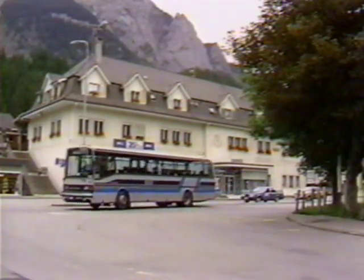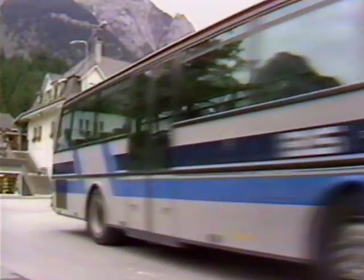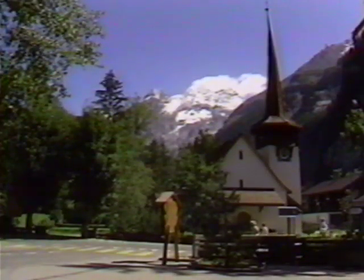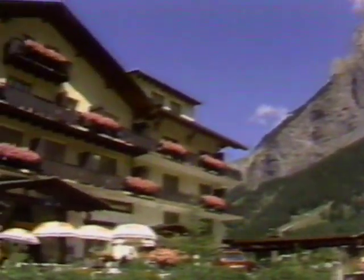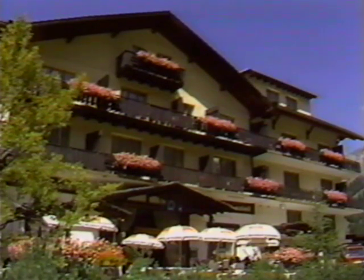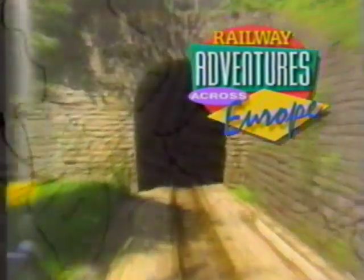Kandersteg itself sits in a flat valley surrounded by mountains. This resort village is also known for its breed of cattle and for the wildflowers and fern that grow here. It's been a mountaineering center for over a century. And in a moment, we'll visit the town of Zermatt, where cars are banned, and our final destination, the mighty Matterhorn, when Railway Adventures continues.